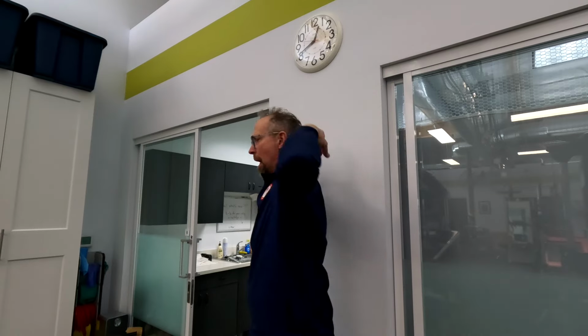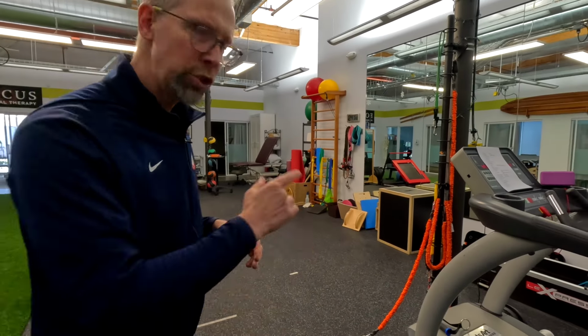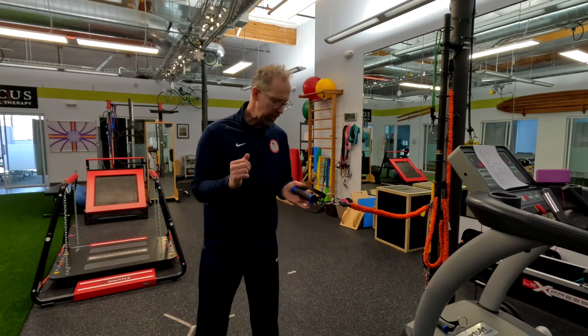And this is a lot of energy and work in my shoulder blades. I want to be really clear that my arms are going up because my shoulder blades are rotating up. That's important. Let's head over to the Stroops band station for our next exercise. This is where we're going to begin to work on our rotation.